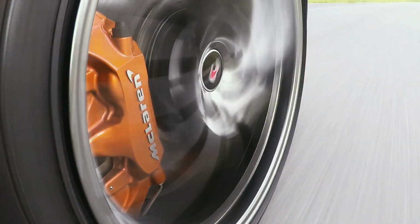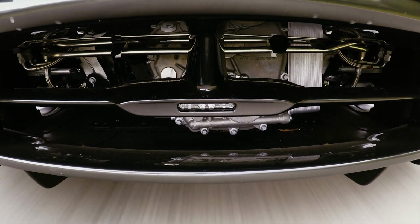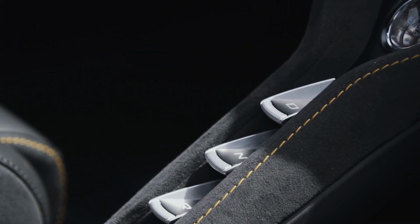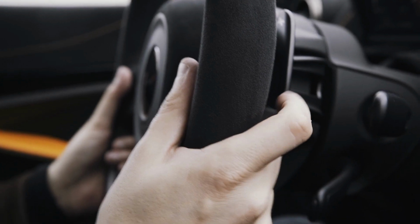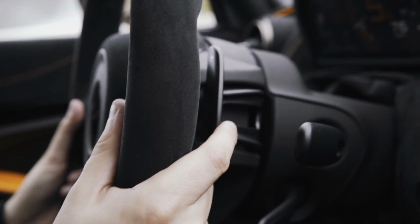On the track, even more so, because remember, this is McLaren. It wants to build the car that can do everything. The gearbox is fantastic. It's something else. It's so slick. It's just that one step above. But this car's party piece is the handling.